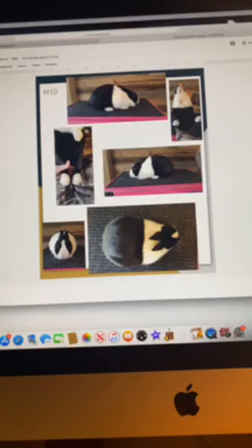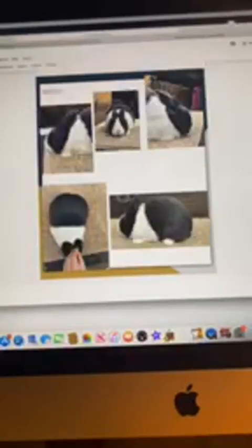In blue, best of variety was, no, that's a black. Blue is a senior buck. Really good example of him. And then opposite sex of variety was a junior doe.